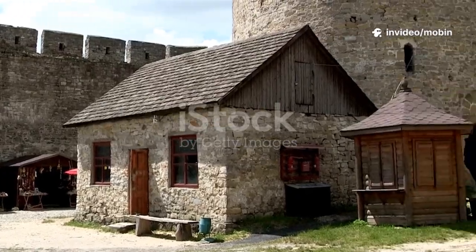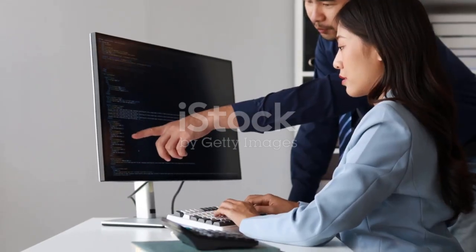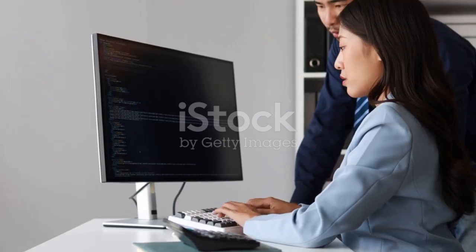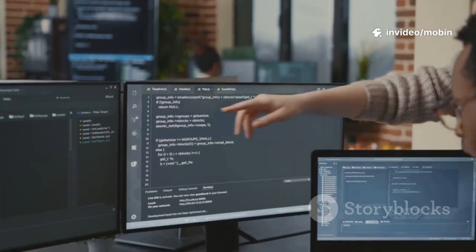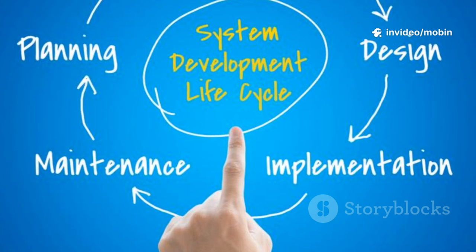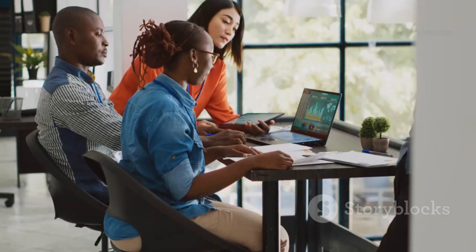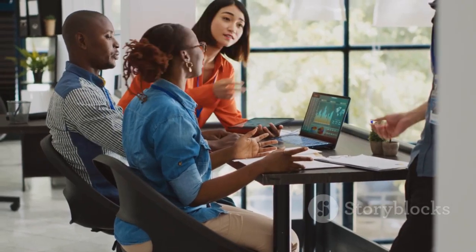Section 6. Building a fortress. The secure development lifecycle. Security needs to be an integral part of your entire development process, from the first line of code to the final deployment and beyond. This is known as a secure development lifecycle, or SDLC. It begins with education and training. Every developer on your team needs to have a solid understanding of common security threats and best practices.